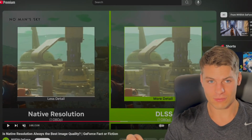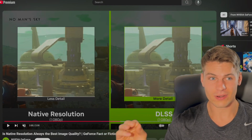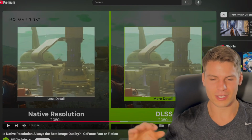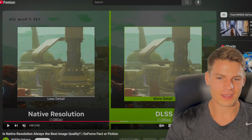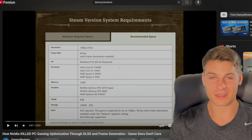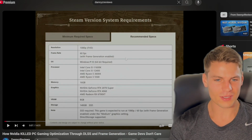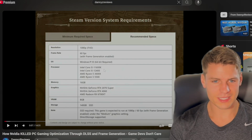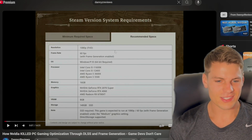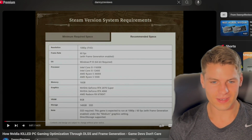I've tested this myself. DLSS quality does look better than native. That's still no reason to optimize your games around DLSS quality. And we have here on these requirements, thanks again to Danny Z Reviews for this video. It was great. We're looking at a 6700 XT for 1080p 30 FPS, basically, guys. And that's just, it's not good.